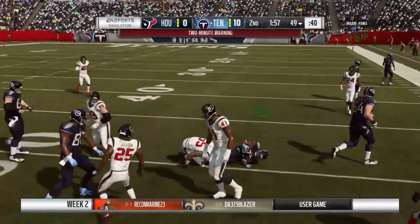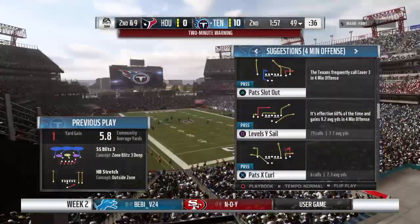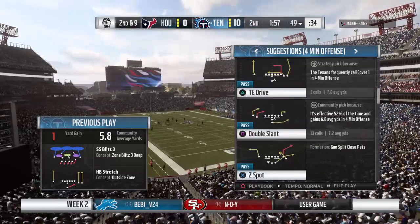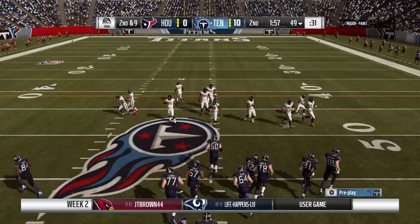Yeah, been working on it for a little bit. And nowhere really to go there. He'll take this up just shy of midfield. 1:57 to go in this first half. Back to Tennessee after this.